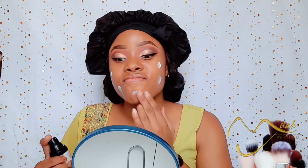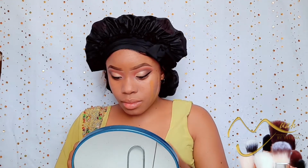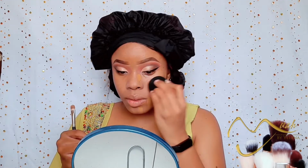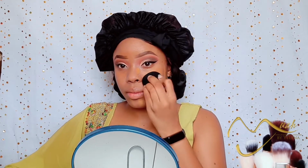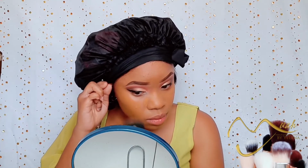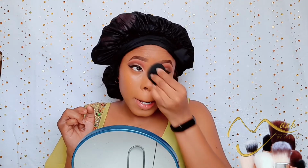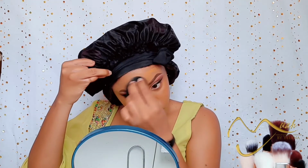Next, I move on to my face. So I take my Revlon Photoready primer and I prime my face. Then I dip into my L'Oreal True Match foundation. I blend it out with my Sacha Beauty Blender. I love this beauty blender, guys.